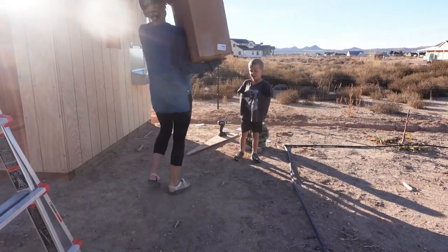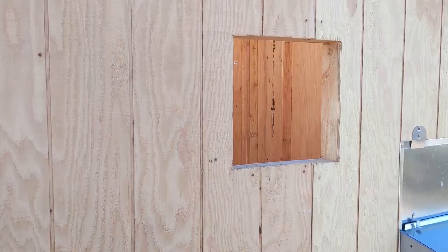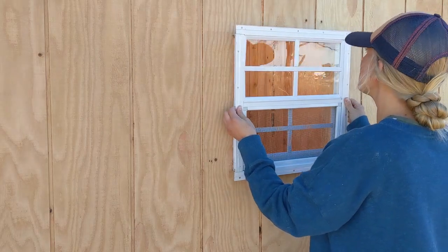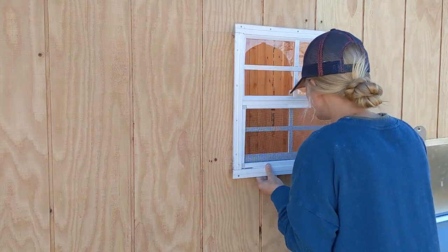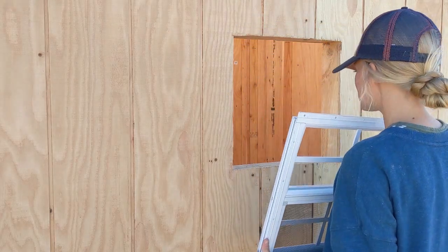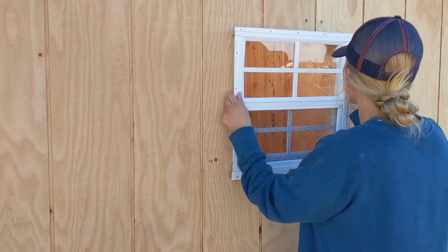Okay. Is that the windows? Those windows. Okay, so we have our window. Okay, I'll just set the screw. Will it still fit with the siding though? I don't know. It's not fitting anymore. Oh. The siding isn't perfectly shaved down on this window.